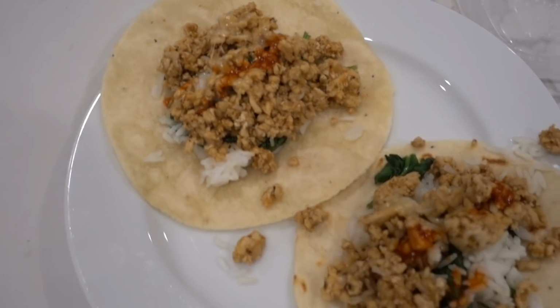Listen, Tapatio hot sauce will change your life. Okay, it will change your life. It is everything you need and more. Especially when you can't have butter or anything. Tapatio comes through. So boom, here we have it. Ooh, I can't wait to eat this.